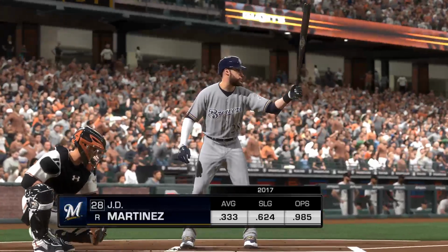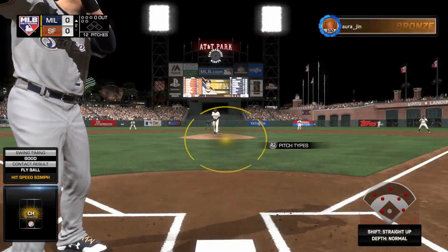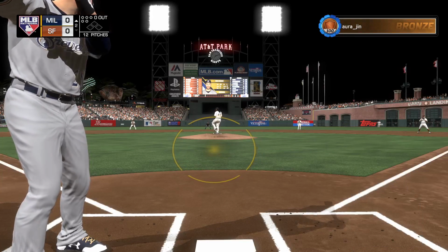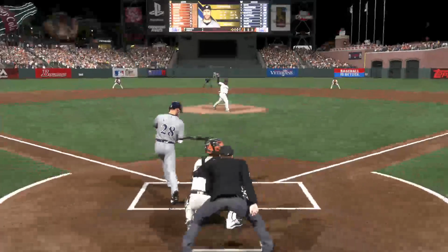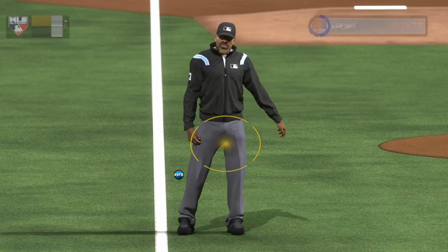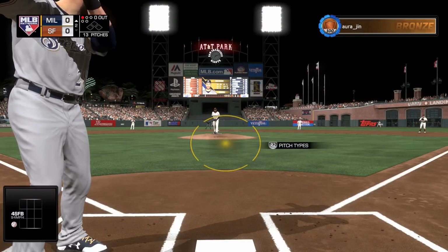Into the box now, J.D. Martinez. He's got that average up near the 340 mark to start play, so he's liable to have an impact in this one as well. And a check swing. Did he go around? No, says the first base umpire. It's ball 1.